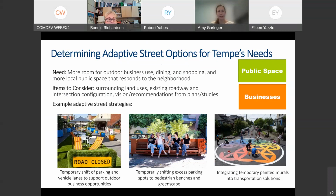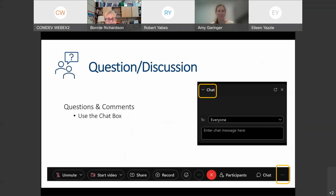Okay, next. Yeah, and so I think that we've gone through a lot of examples, a lot of photos. So we're going to take another pause. I've been seeing some questions come in about this concept and some of these use cases, and we'd love to hear from folks. So our first one is, what is an example of what a neighborhood would use this for, and how would it be funded?